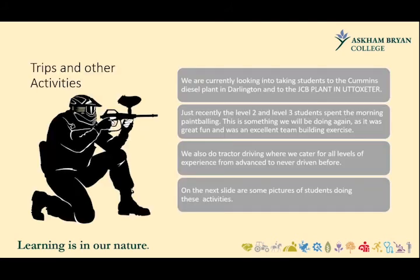Trips and other activities. We're currently looking into taking students to the Cummins diesel plant in Darlington and to the JCB plant in Uttoxeter. These trips were planned when we started to plan them last year. Unfortunately, these places have been undergoing some refurbishment, so hopefully that'll be over, and we can start looking at getting back to going there.